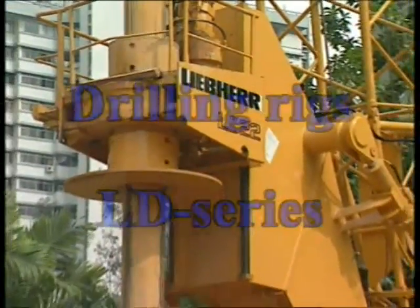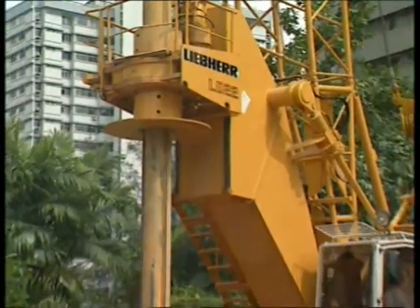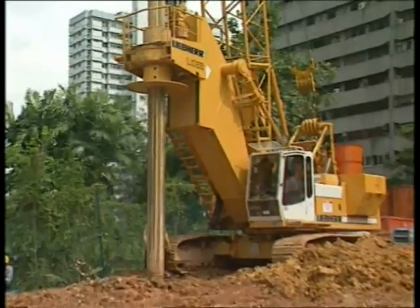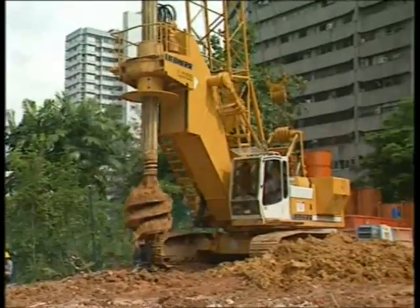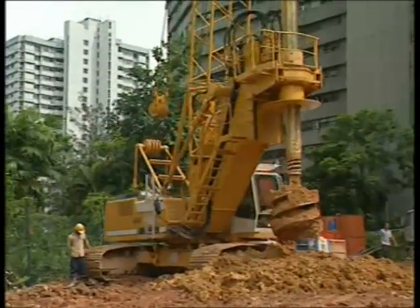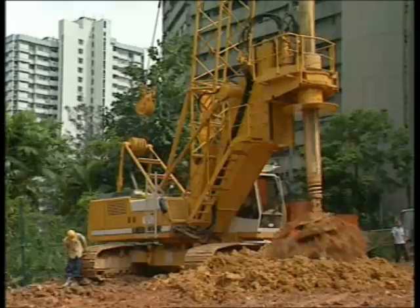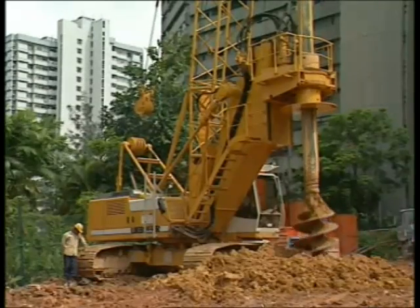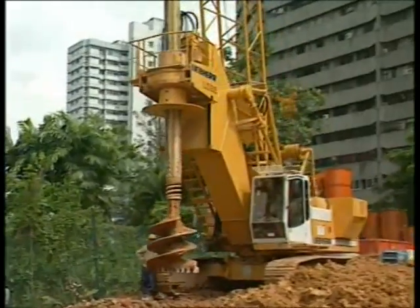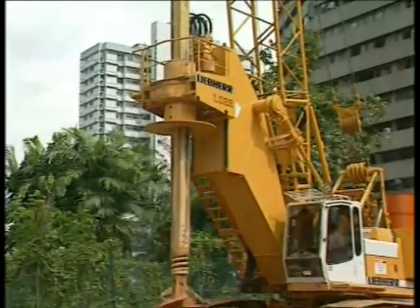A Liebherr front-end drilling rig LD22, mounted on a Liebherr crawler crane from the HS series, is employed for making the foundation of a multi-story building in Singapore. It is equipped with a telescopic Kelly bar and produces drilled piles without casings of 1,000 millimeters in diameter and with a depth of 70 meters.